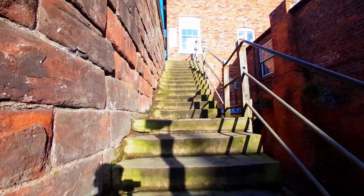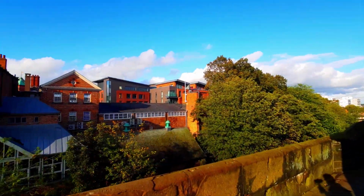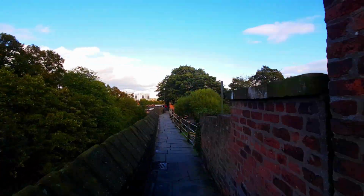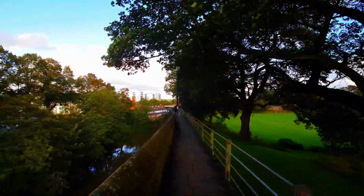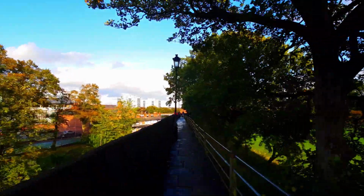Chester was settled by the Romans in the 1st century as a Roman fort. Originally defended by earth and wooden ramparts, the walls were built out in sandstone by the Romans. These walls were extended in the medieval period, with the circuit being completed in the 12th century. They remain the most complete set of city walls in the UK.